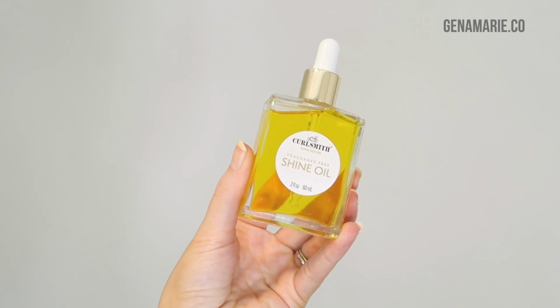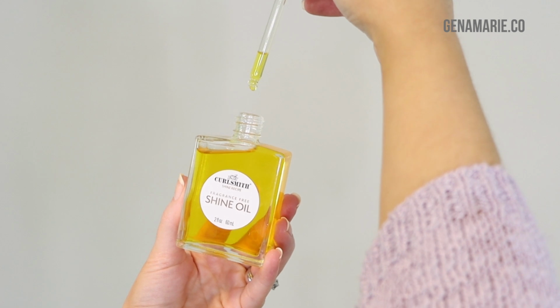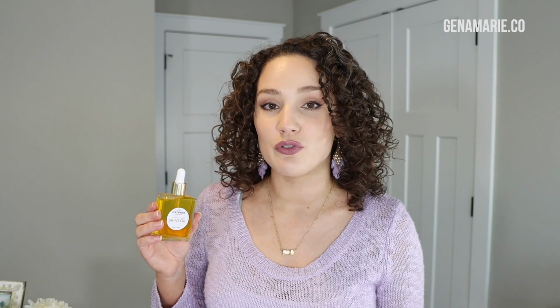So let's first start off with the new shine oil, which is part of Curlsmith's new fragrance-free collection. So there's no fragrance in this product, so if you don't like scents in your products or if it bothers you, this is a really good option. This is a very lightweight oil, and it's very fast absorbing. I would say that's the main difference between this oil and the other ones, aside from it not having fragrance, is it's very fast absorbing and lightweight.